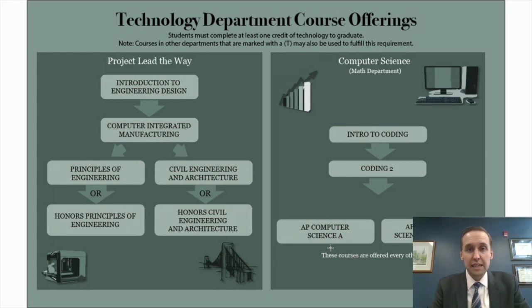Technically, there is no technology department, despite the title of this slide. The engineering courses on the left fall under the science department, and computer science is within the math department. I'll start with Project Lead the Way, which is a national organization that creates a curriculum and a sequence of courses revolving around engineering. PLTW, as it's known, has 4 courses that we offer.